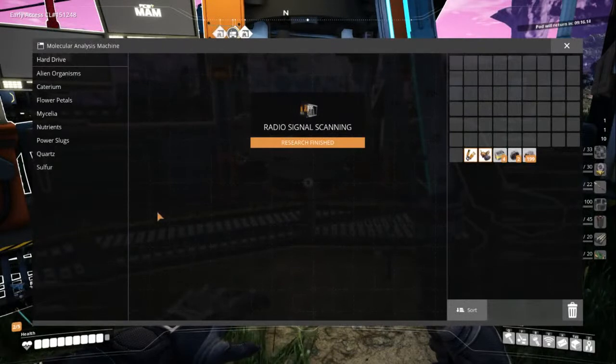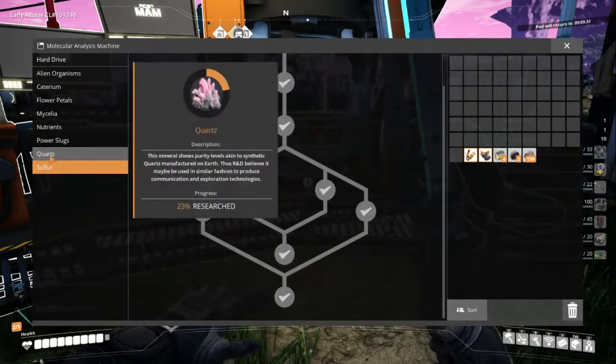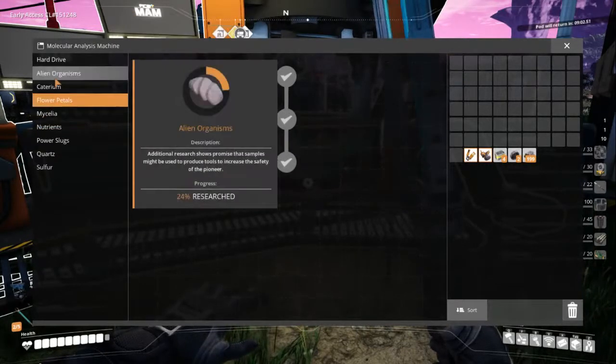Okay. Fine. Okay. So yes, so now sulfur is done. And quartz is done. So now in theory, the only thing left is the catering.